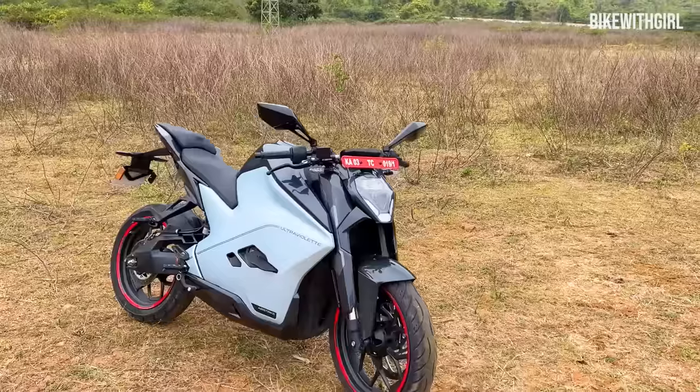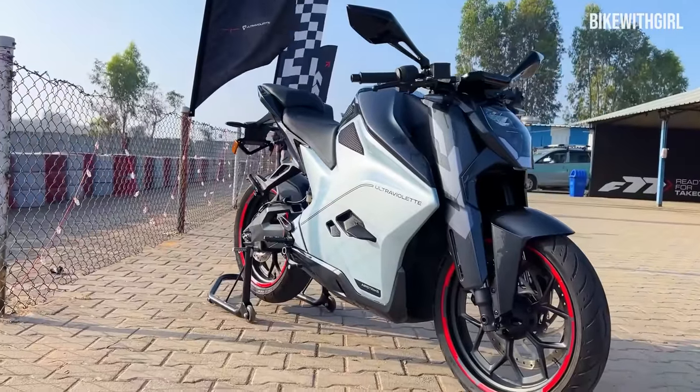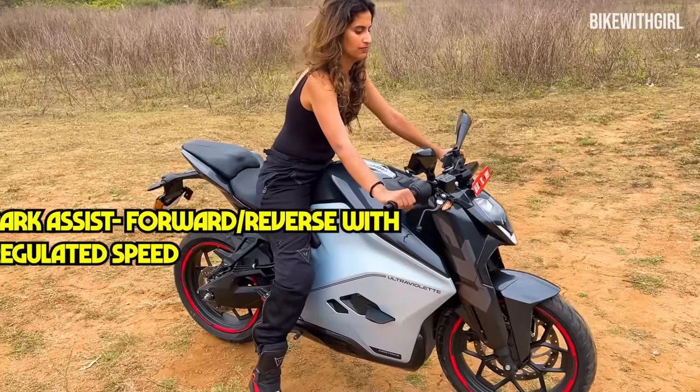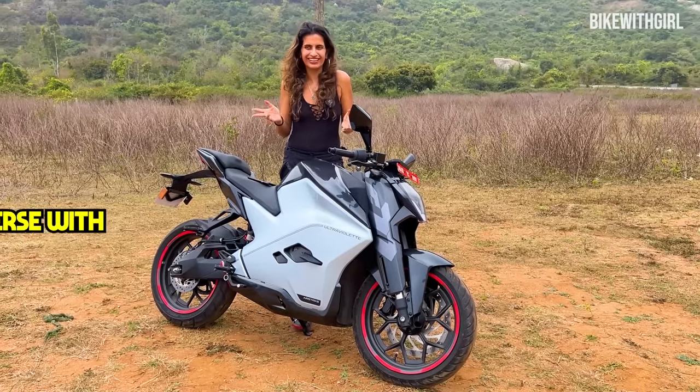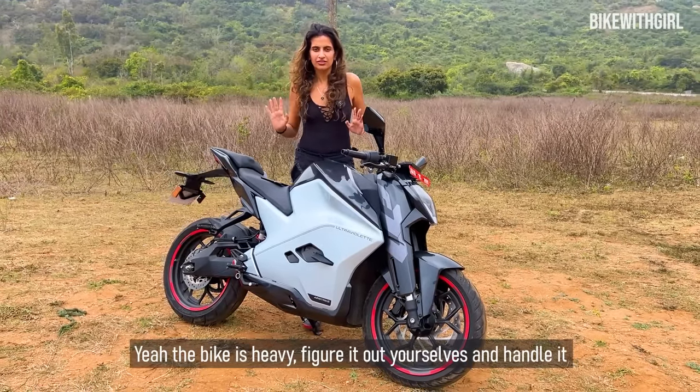So yes, they've understood that it's got a heavy-ish front end and they've made that work by giving you something like a reverse assist feature, which nobody does. Like they're like, haan, bike heavy hai, seekh lo, samal lo, okay?